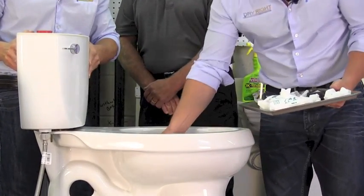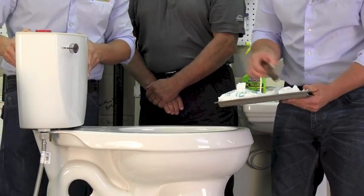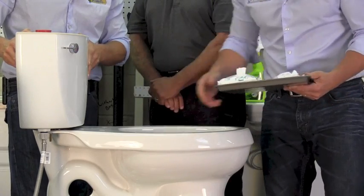Again, we've got our little donations here. Paper, some foam, baby wipes, and a few more baby wipes.